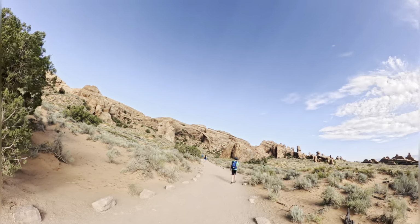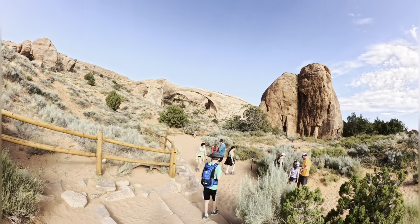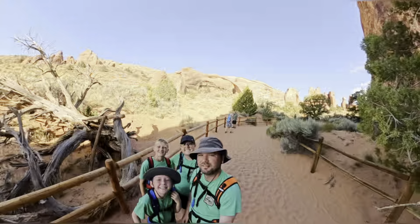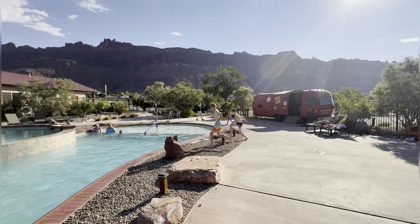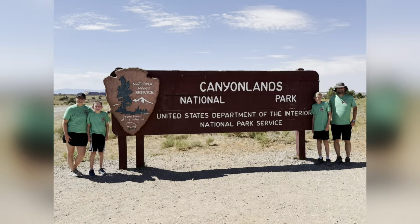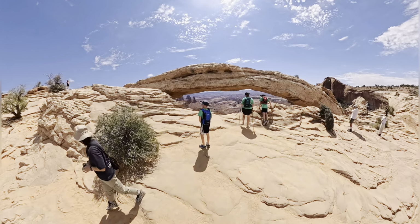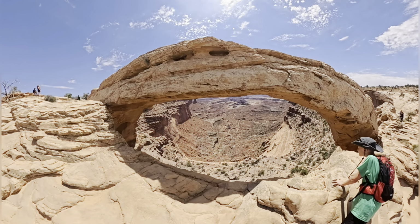Once we were done with Fiery Furnace, we went to Landscape Arch. Just winter. We definitely ain't going in May, for sure. Once we were done with Landscape Arch, we went to Double Arch. In the middle of the day, whenever it was hot, we went in the pool. For our last hike of the trip, we went to Canyonlands to hike Mesa Arch. Day 14 was the long drive home.